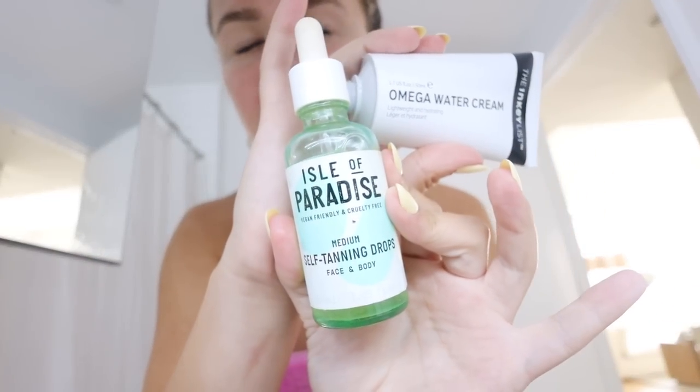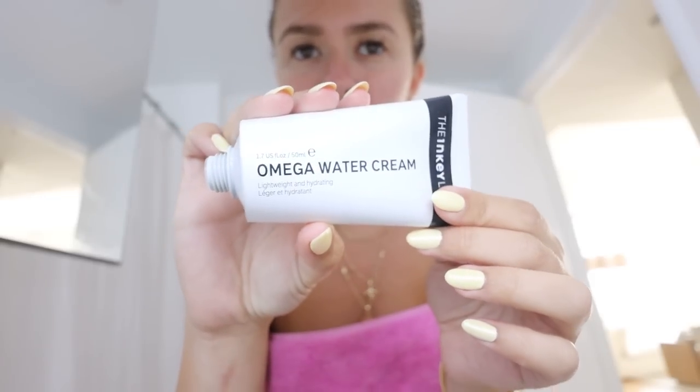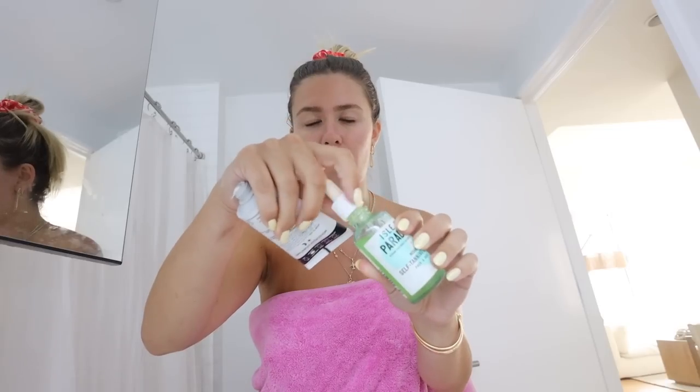When I was getting my eyebrows done, I was like, ooh, I need to put some color on my face. So I'm gonna use the Isle of Paradise medium self-tanning drops. I use these or the Tan Luxe ones. Truly, they're both amazing. I think they're owned by the same company, actually. And then I'm gonna use the Inkey List Omega Water Cream. They sent me more, and they sent it with this, I think like a little collab, so that must mean it's good to use together. I never just put the self-tanner on my face. You gotta mix it with some moisturizer.